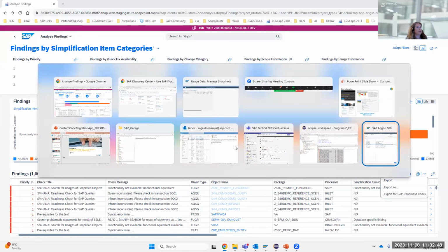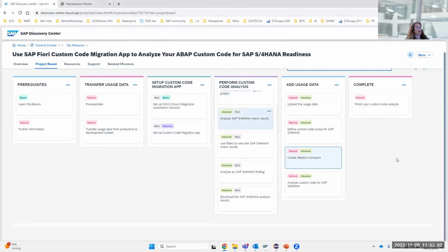without usage data. Let's go back to the Discovery Center mission. So we just have taken a look at this column, perform custom code analysis. And the next column is how to proceed if you would like to add usage data. Then you would need to upload the usage data, either by creating a new project or uploading the usage data to an existing project. And then you will be able to define the initial custom code scope for S4HANA based on the uploaded usage data, and also create the deletion transport for your code. And then, of course, you also get access to the custom code analysis results.